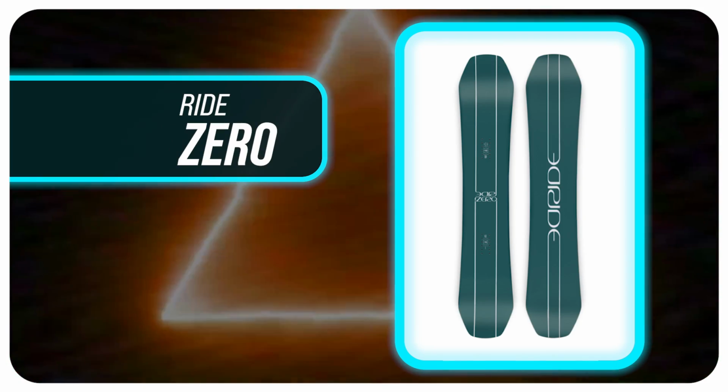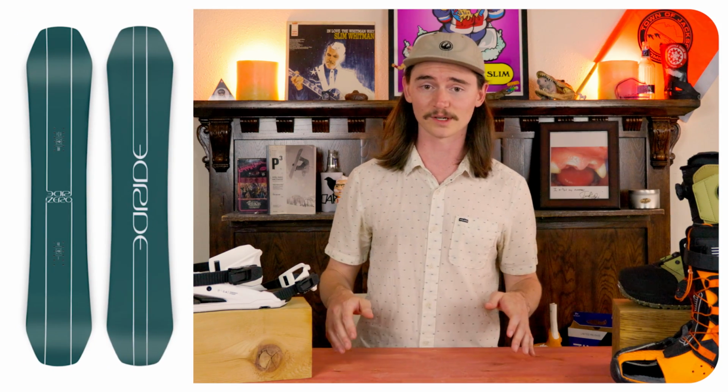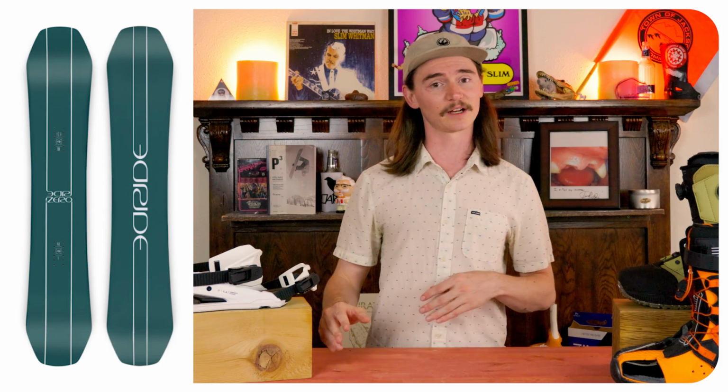And the number 1 top 5 asym board of 23-24 is the Ride Zero. This board absolutely rips, one of, if not my favorite asymmetrical boards out there, where you get a nice snap to it when you pop, when you take it off jumps.